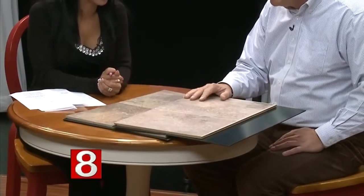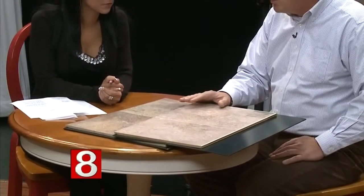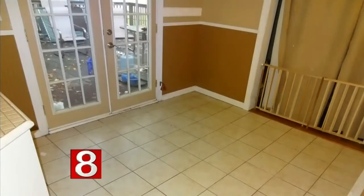You really all you have to do is to just vacuum it and sweep, and really that keeps the floor looking great. So it's very, very easy to maintain, very durable, so it's been a great choice. All right, let's take a look at some pictures. Yep, we do. These floors can be what they call floated.